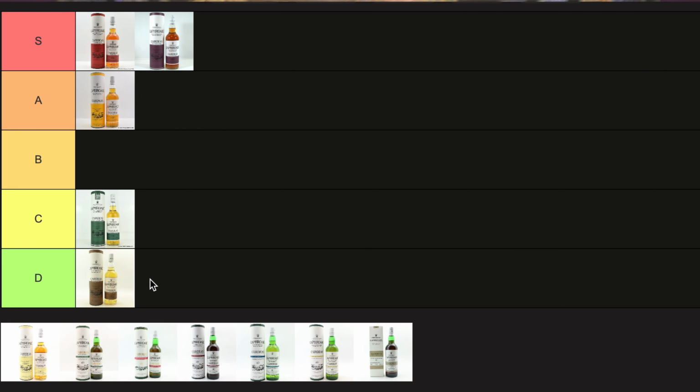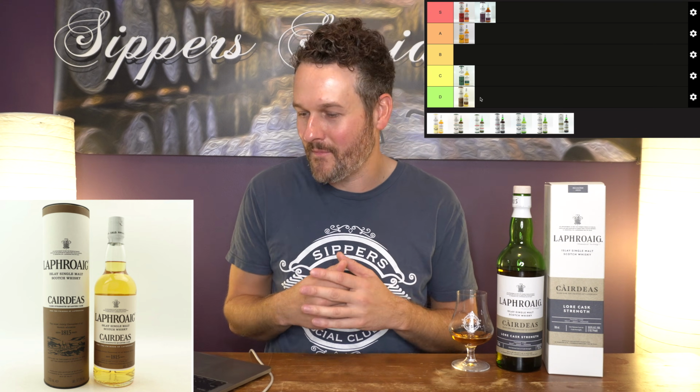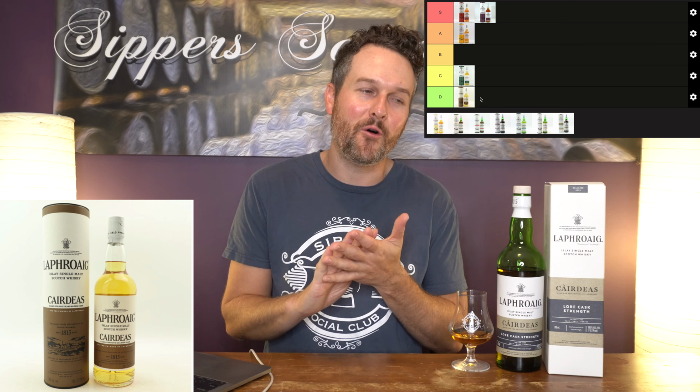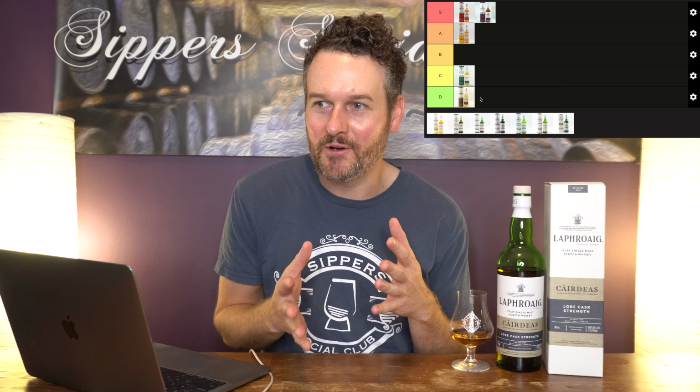I don't think when you put out a release that's not as good as something in your core range, it can't be higher than a D in my opinion. This is kind of one to stay away from. Unfortunately, I was hoping for so much more from this. Didn't deliver. Again, maybe Laphroaig took some feedback.